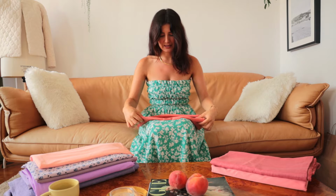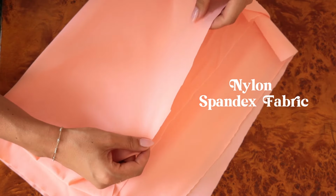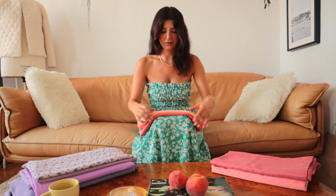It's another bikini swimsuit fabric. This one is like a baby pink fabric, but it's also very nice, especially for the summer. So here you go. Those are 2 more colors for my swimsuit. As I told you, I think I got every single color possible in the swimwear.